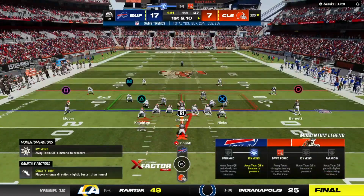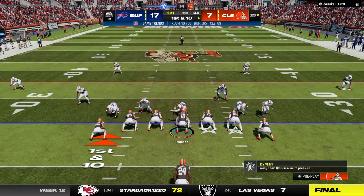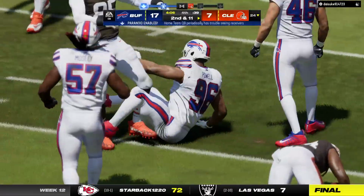The Cleveland offense ready to go. Well, that last touchdown we just saw, what an important one. Now it's back to a 2-score deficit for this crew as they take the field here, and they are in desperate need of finding the end zone.